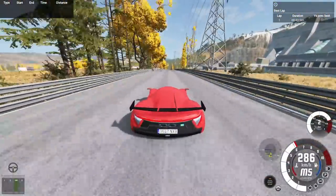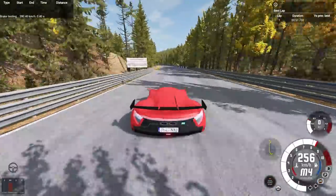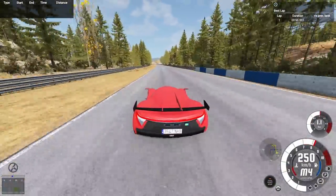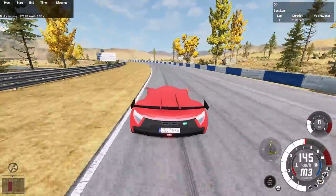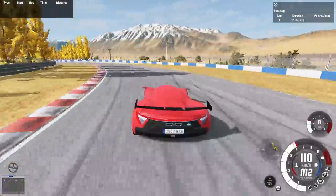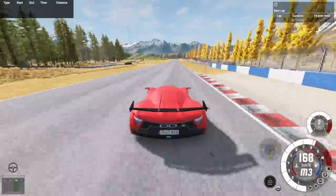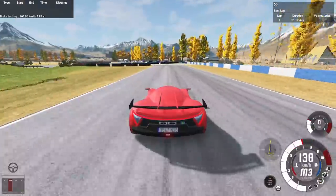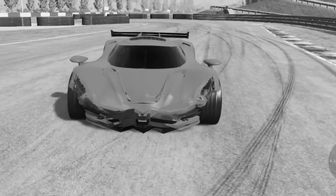Gobs and gobs of power from any RPM. It's crazy. Actually, it grips quite well there. Pretty neutral. Oh, the brakes are absolutely god tier now. To literally have god tier brake pads on there. Now, this is just a concept car, so it's not supposed to be, obviously, uber crazy. Oh, no! Everything's fine. We're gonna keep going. I wouldn't worry about that.